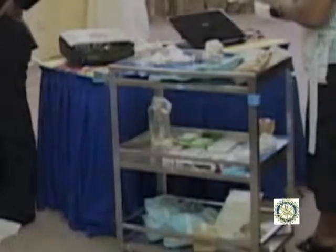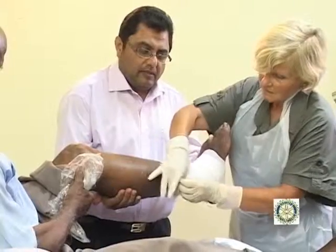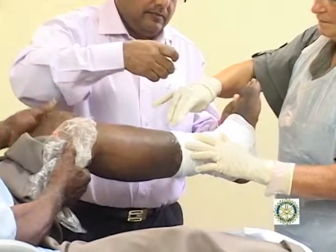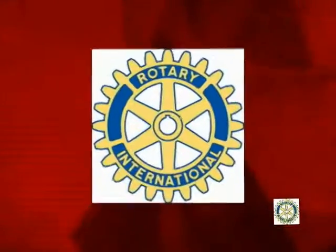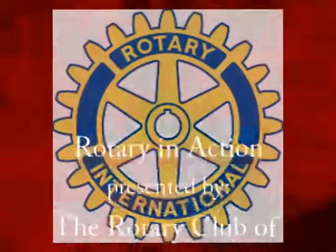If you or someone you know has diabetes, the best thing you can do is to find out as much as you can about how to care for the diabetic foot. This just might be the difference between keeping your feet and losing one. That's it for today's program, looking at a major collaboration between Rotary and the International Diabetes Foundation on the implementation of the Caribbean Step-by-Step Diabetic Foot Care Project.